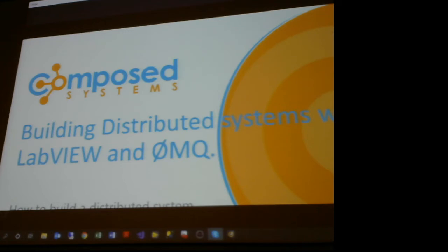What we'll be talking about today is how do you use ZeroMQ with LabVIEW, and how can you build a distributed system without a large team. If anybody has any questions, please feel free to interrupt, and Chris will just relay the question to me. So we'll just stop and answer it. Unfortunately, I'm running on a clock, so I'll try to wrap up in about 45 minutes. So yeah, let's get started.